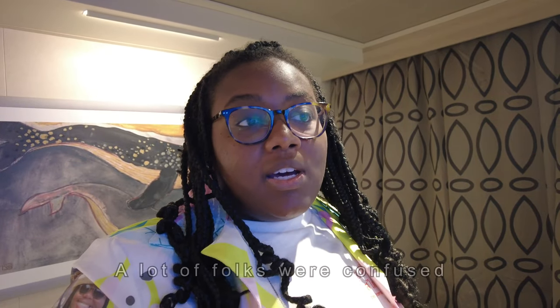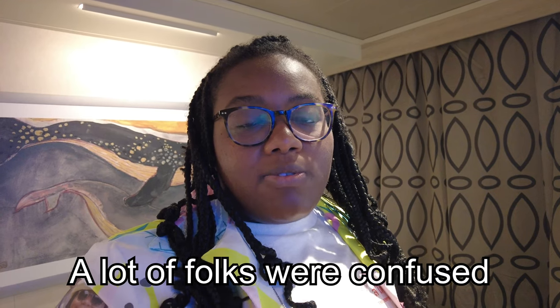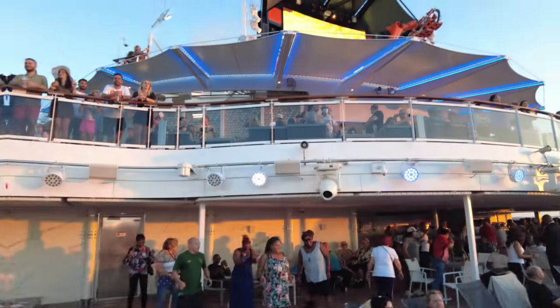So before you even get comfortable on your MSC cruise, just know this is how they do their muster station drill. I knew that we had to go to our room beforehand, but this was supposed to happen like 10 minutes ago, and I guess they were still waiting for people to get to their rooms. So just notice, if you're coming to MSC, you have to come to your room to start the safety drill, call, and then go downstairs to your muster station.